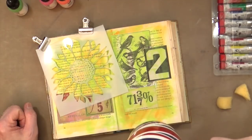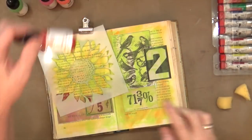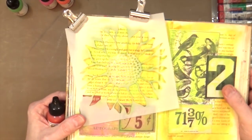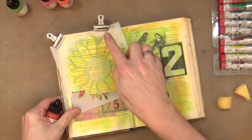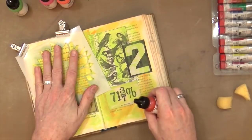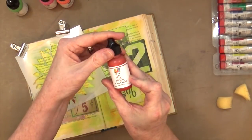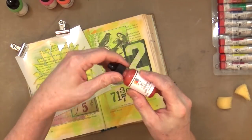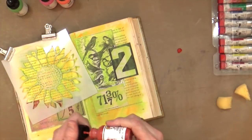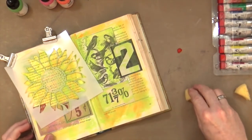Okay, so I just wet my whistle. Okay, so next up I've got my Helianthus stencil. That's the new one. And I've just clipped it to the top of the page just to hold it, not steady, but just to hold it there for the minute or two. And I've got now my Dina Wakely Sedona, which is a nice kind of reddish brown. So it's mostly red with a hint of brown to it.